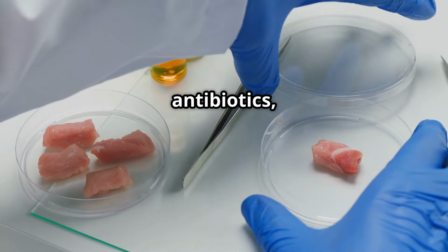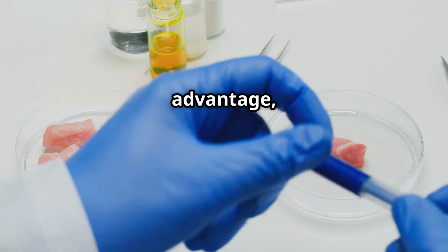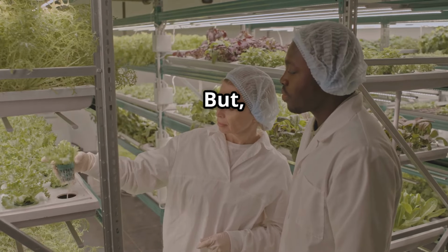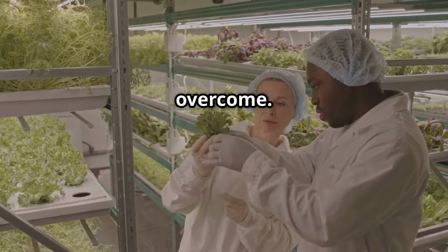No need for antibiotics, and it minimizes the risk of zoonotic diseases. This is a huge advantage, especially in a world where antibiotic resistance is a growing concern. Healthier for us and the planet. But it's not all smooth sailing. There are significant challenges that we need to overcome.